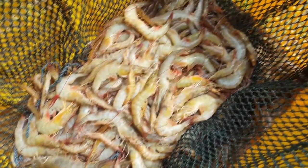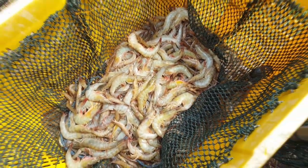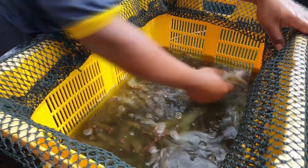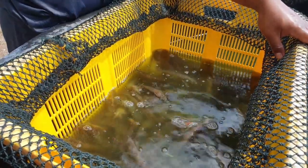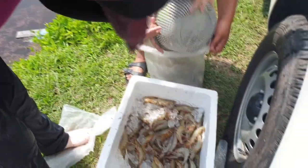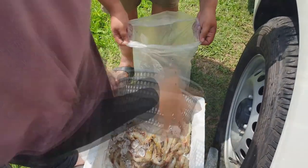Some of the shrimp from the previous harvest died while we were harvesting more in the pond. As a result, we had to separate the dead shrimp from the live shrimp so that they could be processed more easily at the facility. Ice was added to keep the dead shrimp fresh during the transport to the facility.